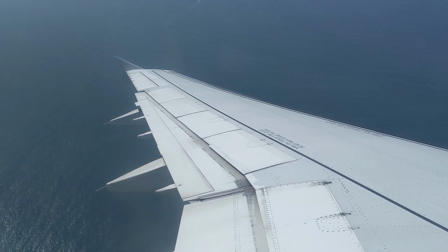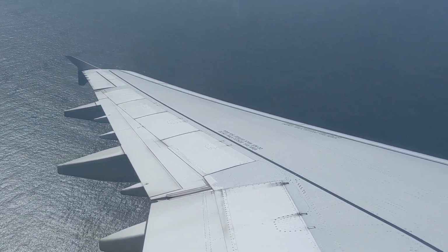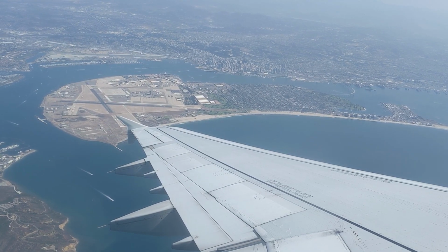Now I have to say that despite departing San Diego on countless occasions, the views are pretty sweet every time. Bonus viewing points if you make the wise decision to sit on the port side of the aircraft.